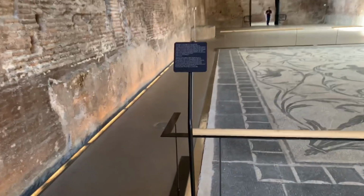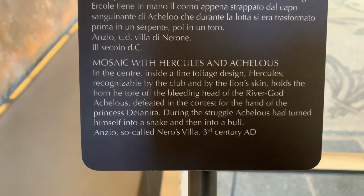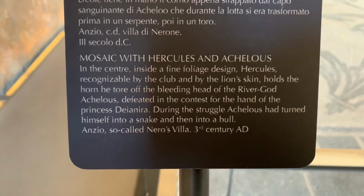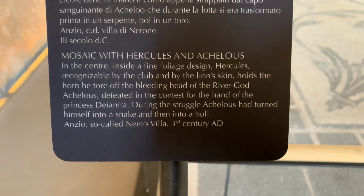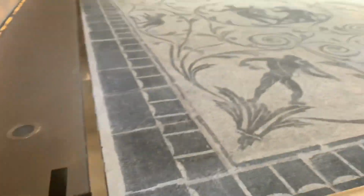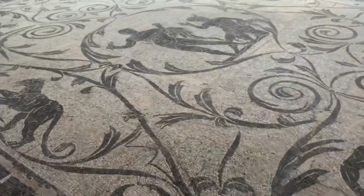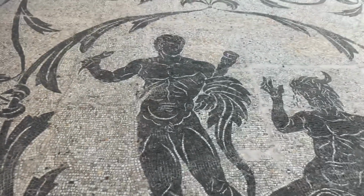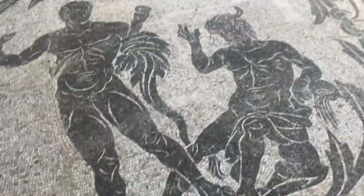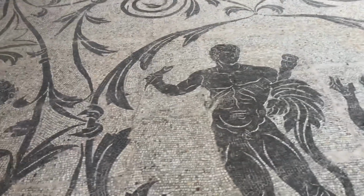Here's what it says about this thing on the floor. Mosaic with Hercules as a center inside the fine foliage design. Hercules recognizable by the club and by the lion's skin. Holds the horn he tore from the bleeding head of the river god Achelous. Can you walk on this? I guess you can. I don't know. So he took his horn off on that one side. There it is over there. And there's this club. Amazing.